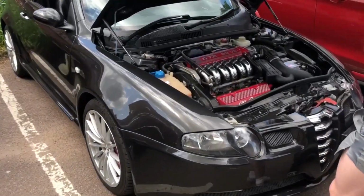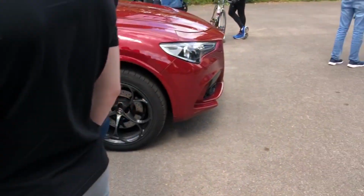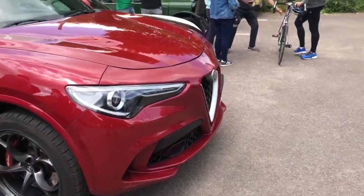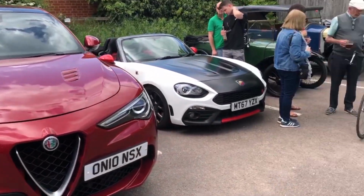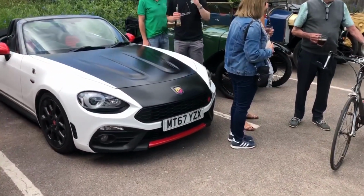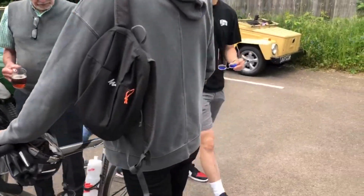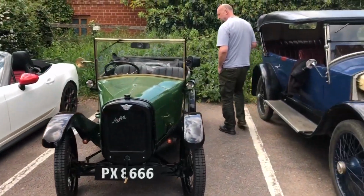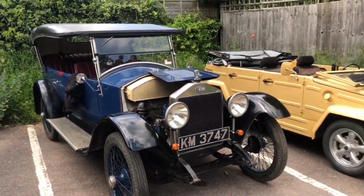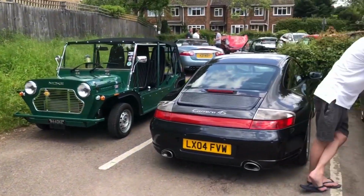You want to have a look at this engine. It's pretty fierce, 250 brake horsepower. Ah, it's an Alfa, that's pretty fierce as well. Another of Tony's cars, he's got 2 of them up here today. We've got some wonderful old classics here. So there's an amazing cross section, even got a Mini Moke.